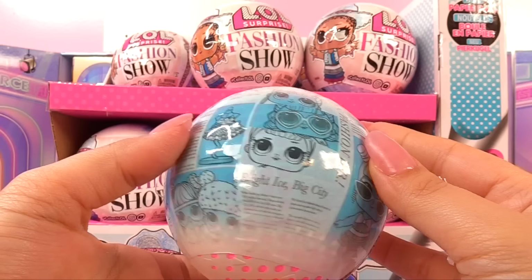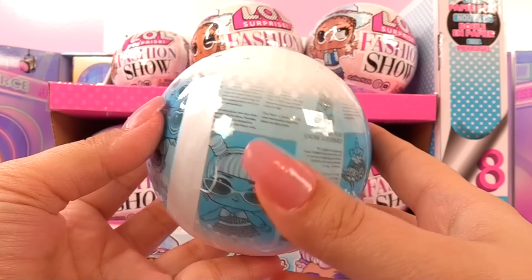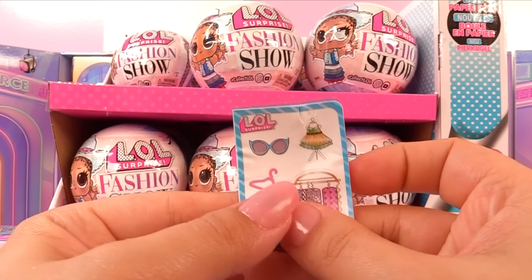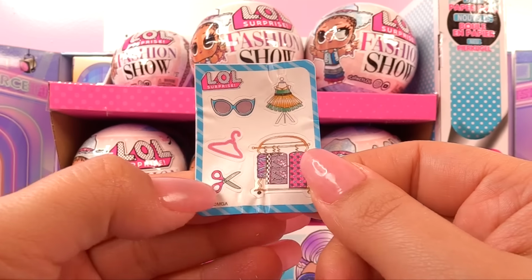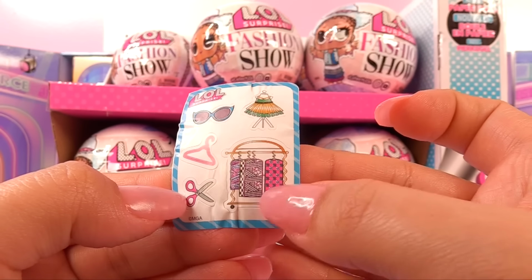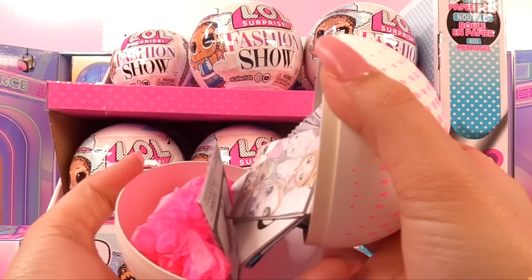Here is the second layer. We have our Fashion BB magazine. All right, and we've got some stickers. What are these stickers about? You guys remember the stickers? They completely removed the stickers in the other series. We have a Lux's outfit, so a little sticker, a hanger, some sunglasses, scissors, and a clothing rack with our OMG's hanging bags. Okay, let's get into this paper ball.